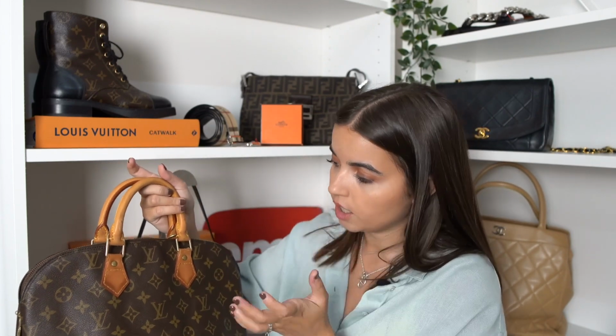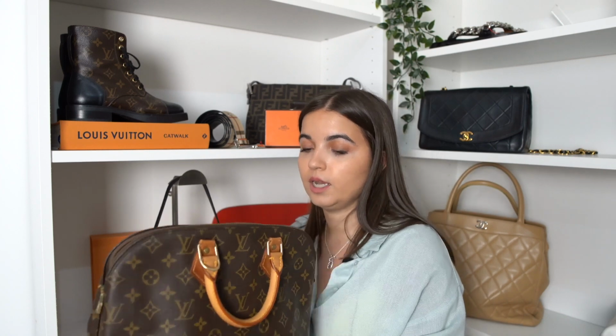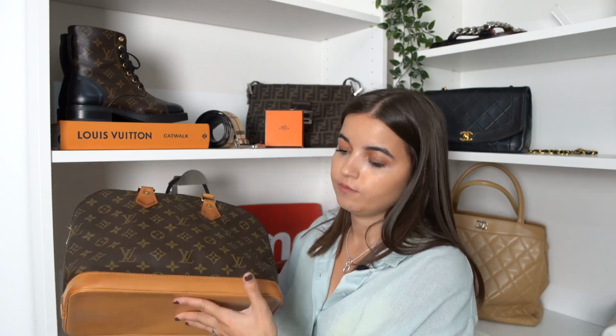We are going to continue with Louis Vuitton Monogram canvas, of course, because I know you love it and I know I love it. We have an Alma PM size. Good condition for this one. This is not the perfect condition. What can I say? We have some trace of wear. The leather parts start to tarnish a bit. It's not tarnished the same way everywhere. I think it was put apart differently.